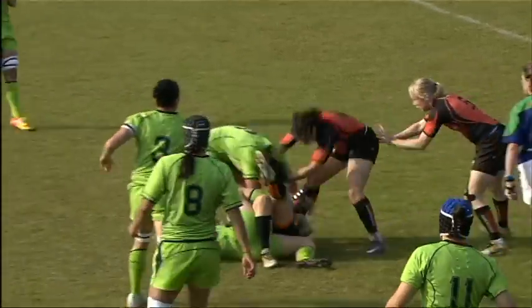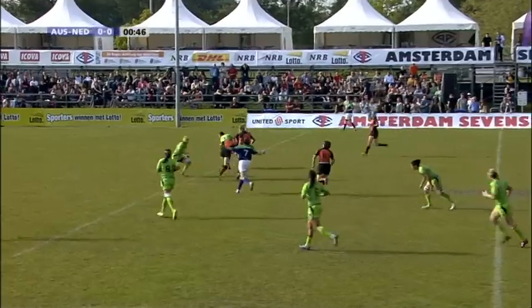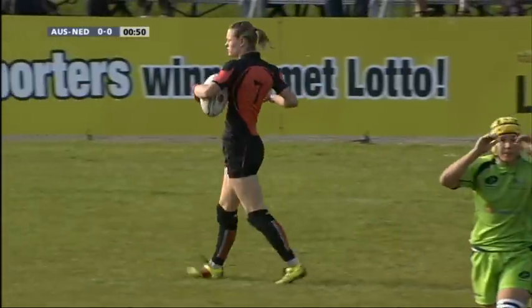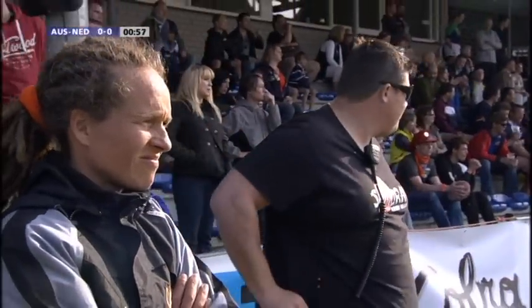Well, the Dutch need to come out of this hole. They're in the middle of the Australians. They're back out into open space. That's where they want to be. Unfortunate knock on. And that was indeed unfortunate, because there were huge opportunities on the right-hand side. But a knock-on is a knock-on, and the referee brings the girls back for scrum down, Australia ball.